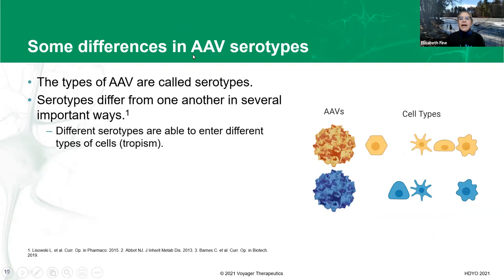When we talk about different AAVs, we talk about AAV serotypes. If you were at the Unicure talk just a few minutes ago, you will have heard them talk about AAV5, and that 5 refers to a specific serotype of AAVs. For example, the program that Voyager is working to develop for Huntington's disease is an AAV1 serotype. What that means is that it has slightly different attributes on its outer shell, which then affects how it moves around in cells and what cells it likes to cling to and enter. Those different serotypes, as I just alluded to, have what are called different tropisms, and this is what allows them to enter different types of cells.